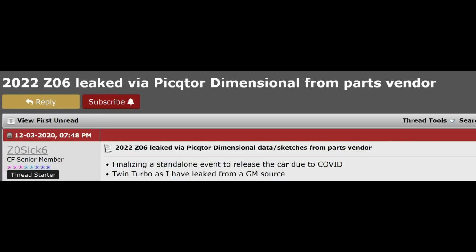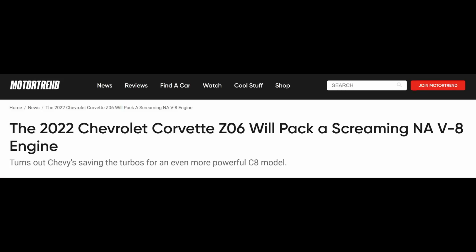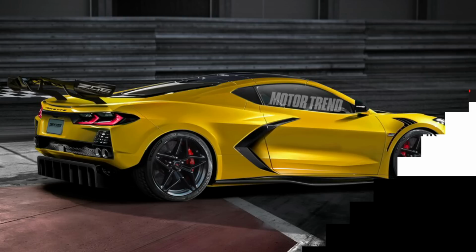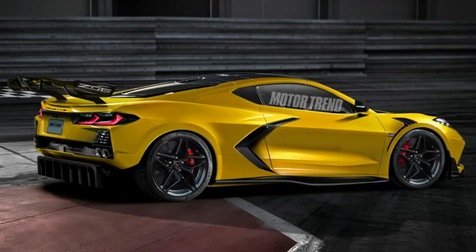Now this is a giant issue right here because I have seen loads of information saying that this car was going to be naturally aspirated, and I've also seen a bunch of information saying no, it's going to be twin turbocharged. This is the first time in the leak history for the C8 Corvette that I see a very even divide between these two pieces of information, because usually we can agree or the leaks suggest one or the other. It's very rare that we get both. Now this particular person is saying he has it from a GM source.